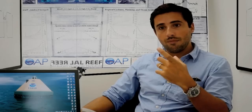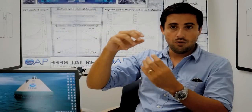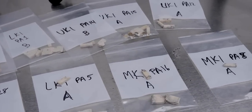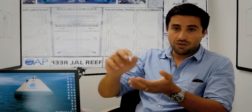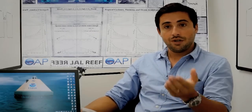Take that core back to our laboratory, and we cut it down and put it in our CAT scanner. Our CAT scanner will show us all of the changes in density. You can see through the skeleton, so we can know how it's growing, in what direction, how much distance it's accumulated in each year. So distance apart of the bands, also the density between the bands. And then we can really know how coral growth is changing from year to year.